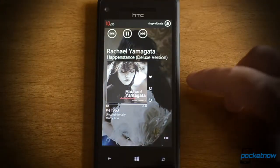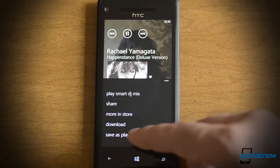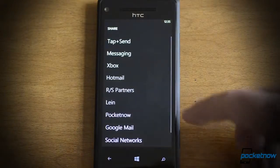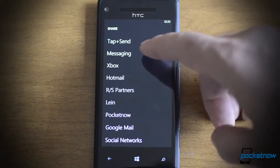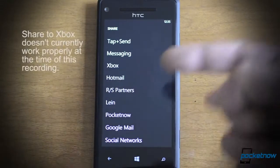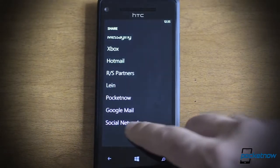So there's our music player. Looks pretty much the same. But we have a new menu here. There's more in the store. You can download it. I can save it as a playlist, and I can share it. And there's NFC. So I can share that song via NFC. I can share it via messaging. And here's Xbox. If I hit that, it'll start playing on the Xbox over there. Of course, there's music. And here's one that I've been looking for, social networks.